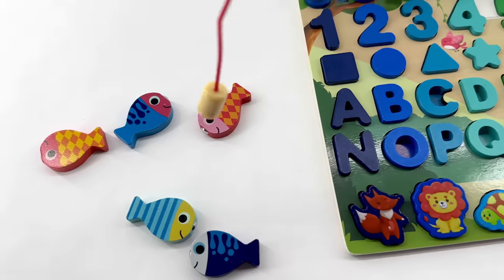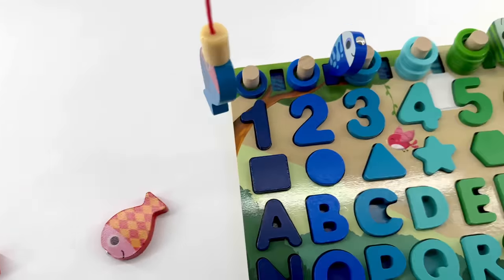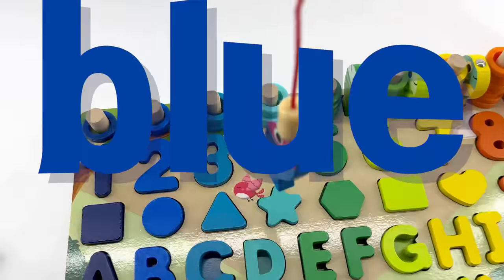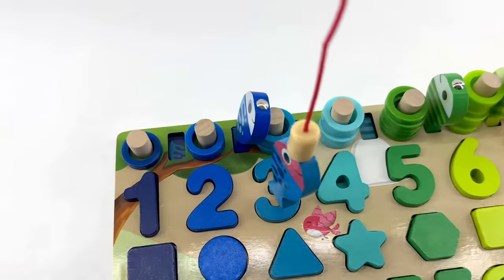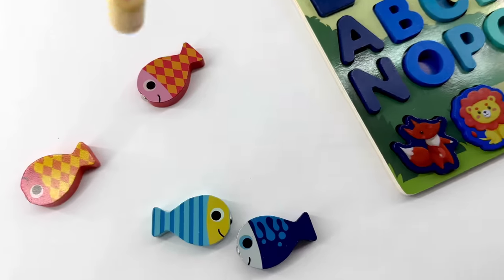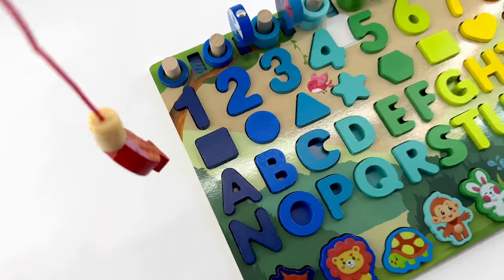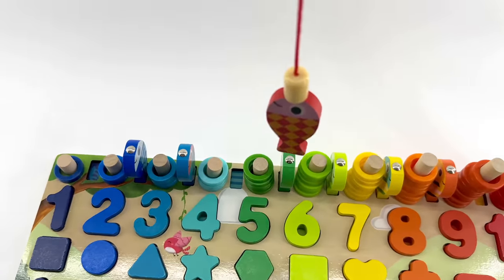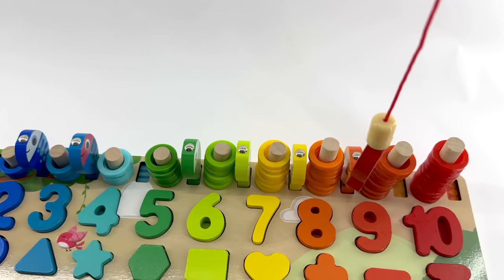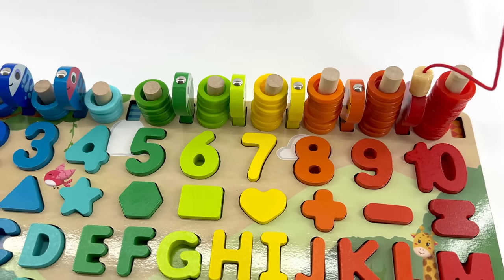Done. Now I wanna go for this one. We did it. This one is blue. It's another blue one. Why don't we put it right here in between numbers 3 and 4? Here we go. Yes, we did it. We got that one. Okay, this one is orange again. Let's put it right here. It's kind of a dark orange.